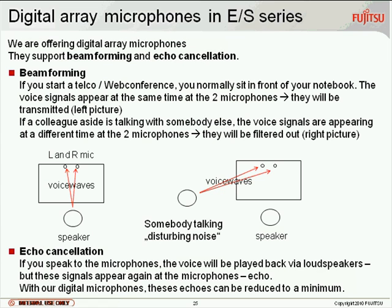And in order to cancel this, there is a perfectly prepared system available. All of our systems are perfectly prepared with digital microphones, and they can very easily filter out echoes. So that means echo cancellation works perfectly with digital microphones. Beamforming works perfectly with digital array microphones.